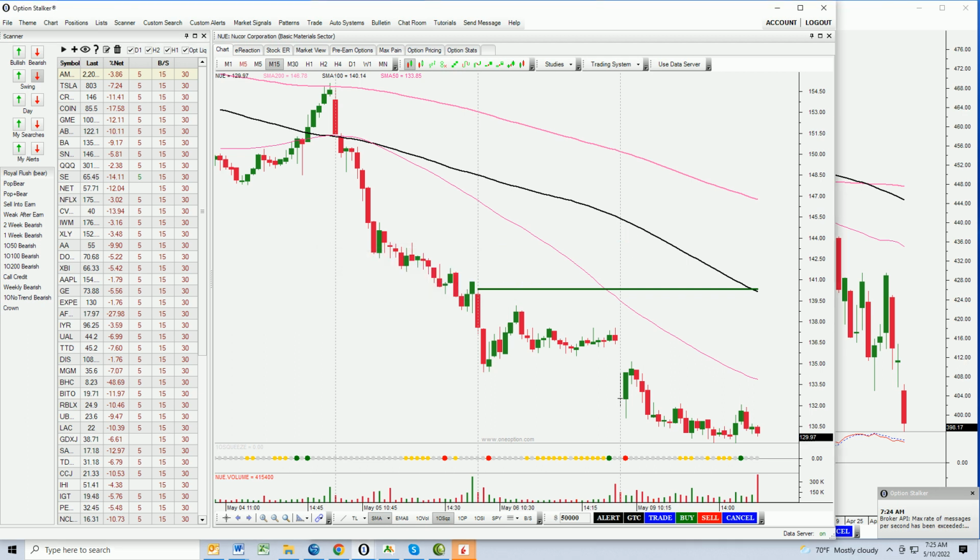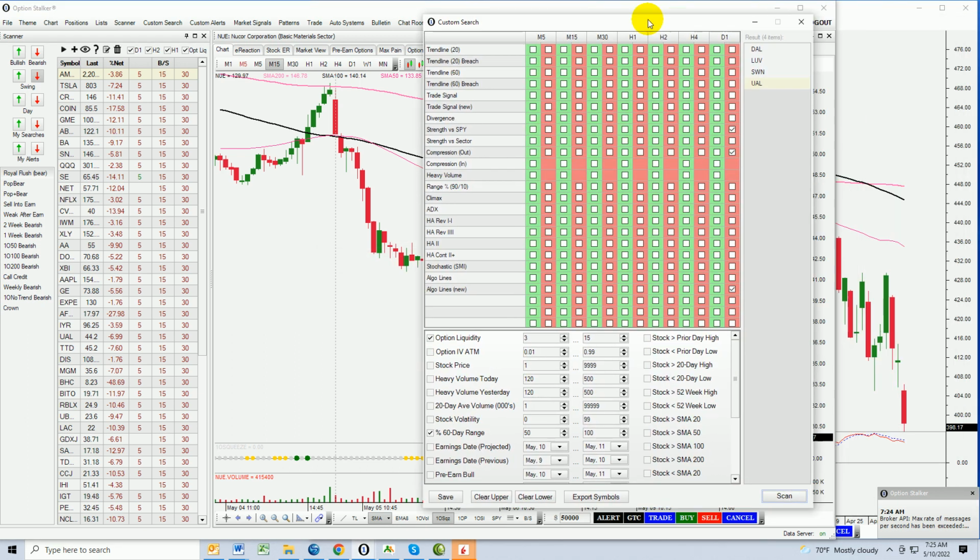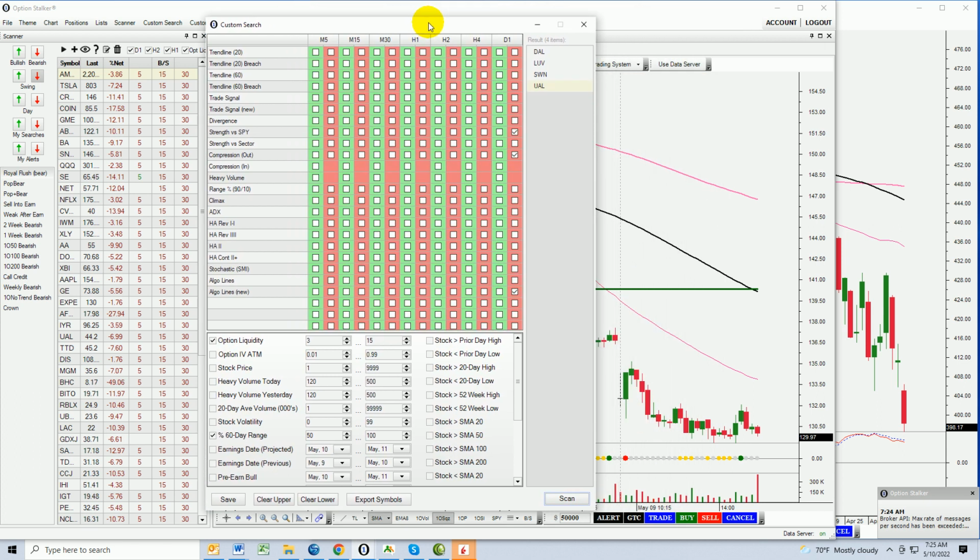So I'm going to bring up a search, and we're going to add a lot of variables. And we're going to try and find a stock that's still got some room on the downside. I'm not necessarily looking for something that has been pounded mercilessly into the ground.